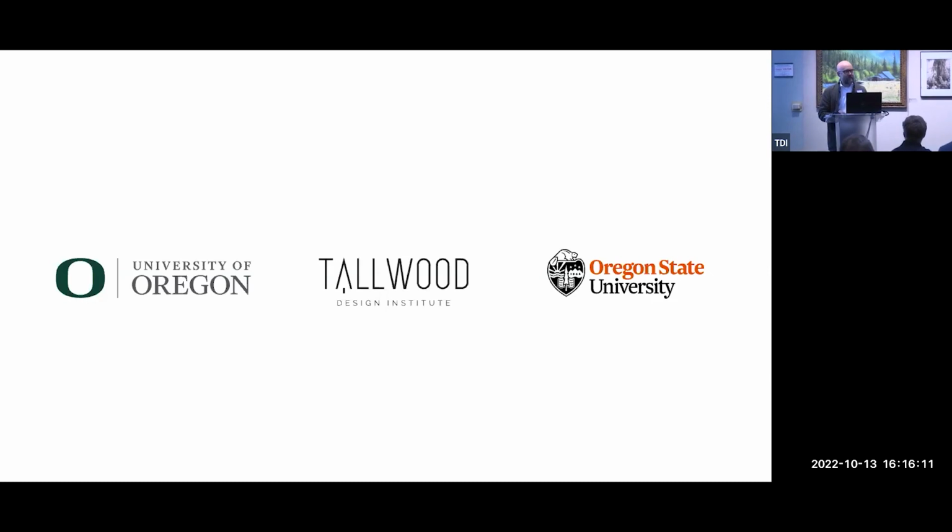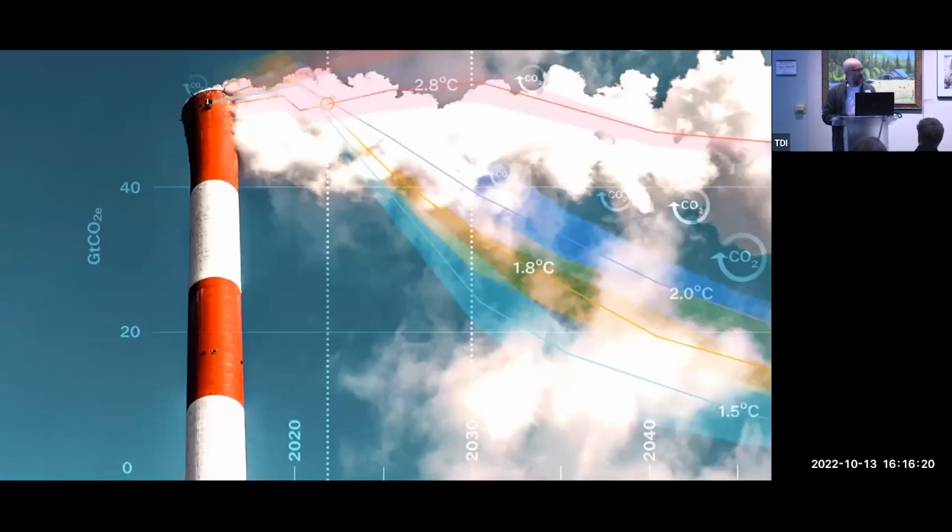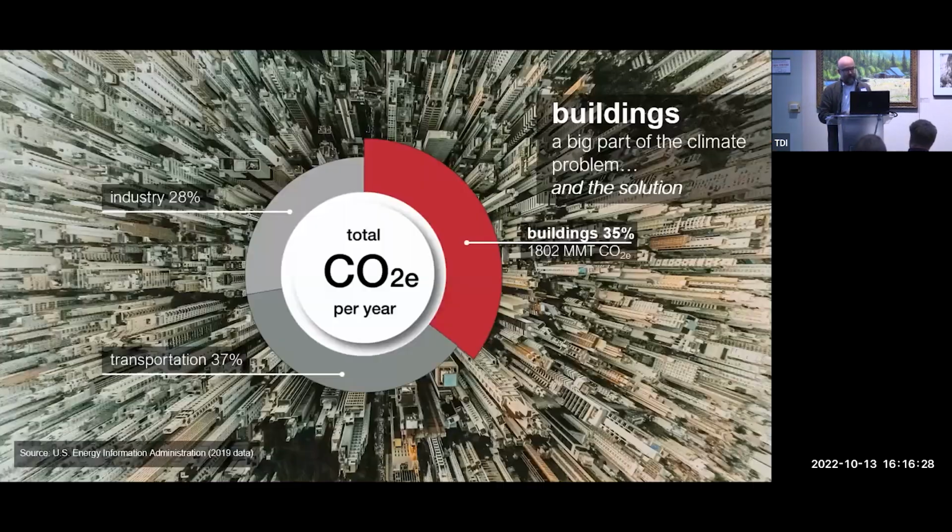My name is Mark Fretz. I am in the Department of Architecture at the University of Oregon and in our Energy Studies and Buildings lab in Portland. So by now we all realize that we have a climate change issue that we need to solve, and that means reducing carbon dioxide out of the atmosphere quickly. Buildings are a big part of that carbon dioxide issue, and therefore they're also a big part of the solution.